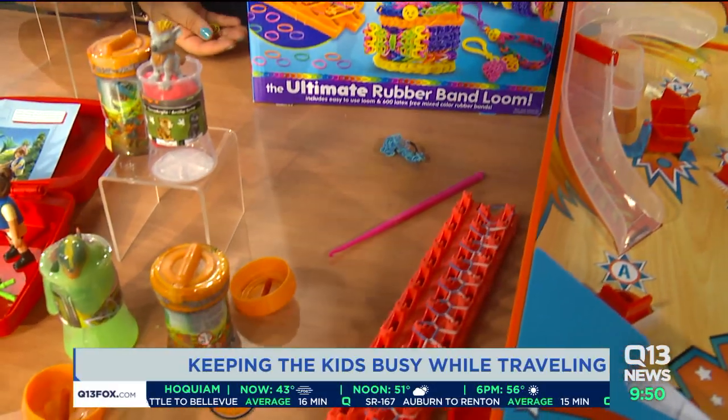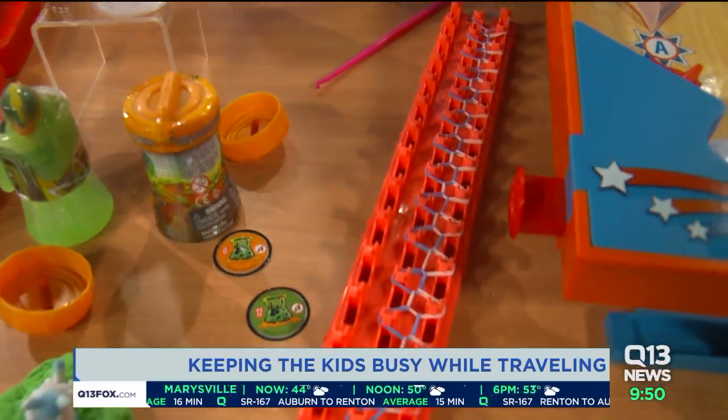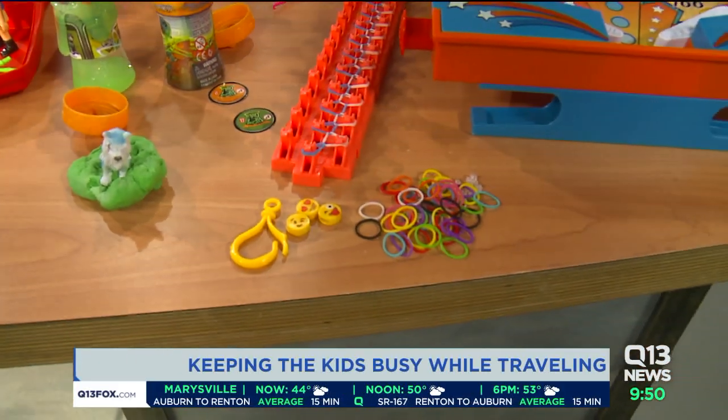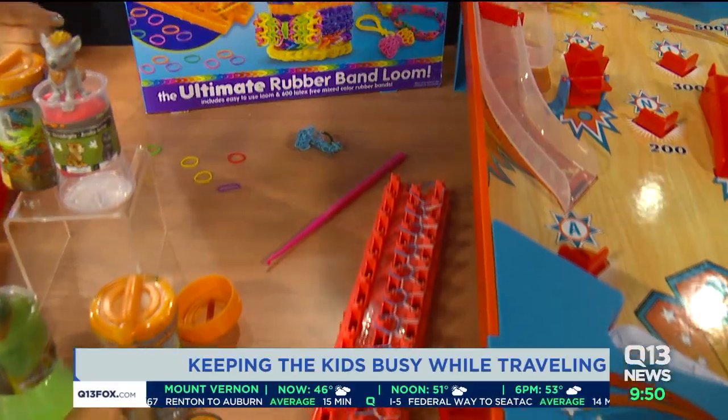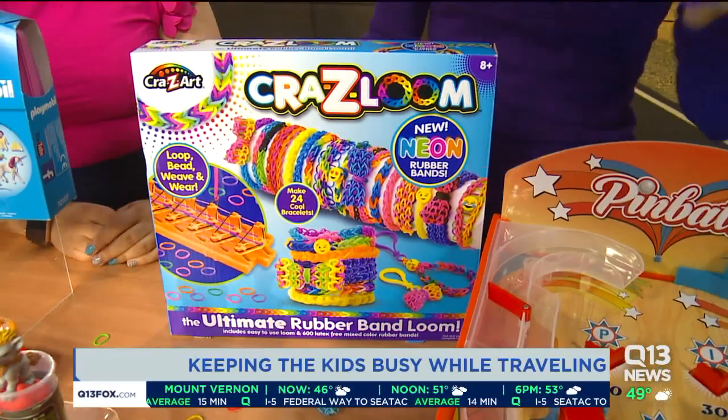And I love that the loom is so compact. So it's just this one little piece. You can bring it anywhere you go. And then you have tons of little rubber bands that you can just throw in your pocket and make all kinds of fun bracelets. It's for a little bit older kids who can use the loom, but it's still fairly young. Like 6 and up is good. My kids use that too.